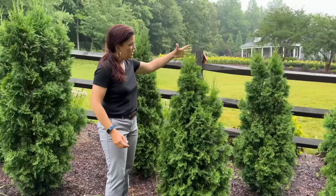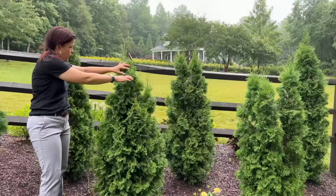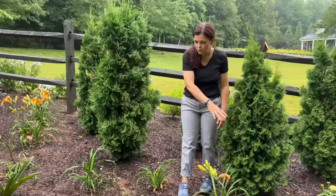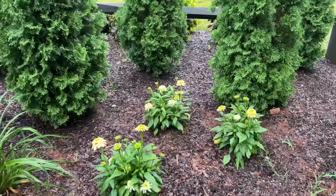Look at all that new growth. I mean, just popping. We planted these in the fall. Great. Echinaceas in here. That's the Butter Pecan. Look at that. Sweet new one this year. That is a double bloom.